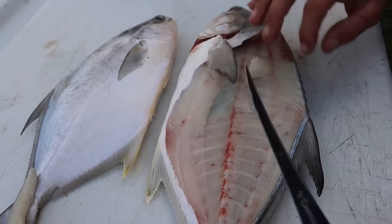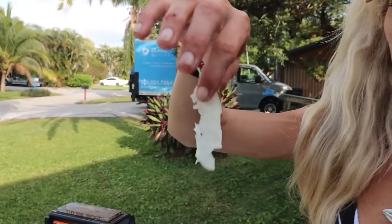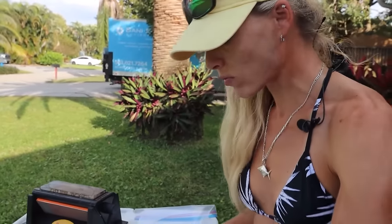And there's actually like just a little sliver on this top side. That is like excellent raw. You gonna eat that? Yeah. Let's see. That is like super excellent raw. That's the best part. We've had that before too. Yeah. Nice. Really good.